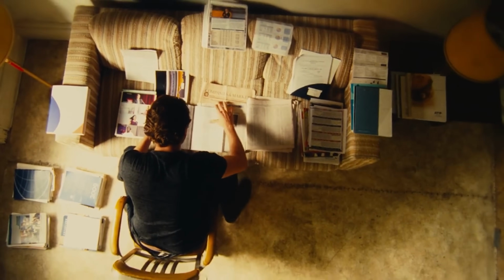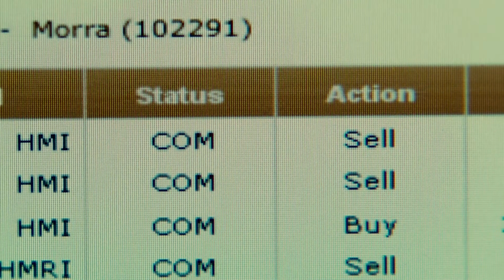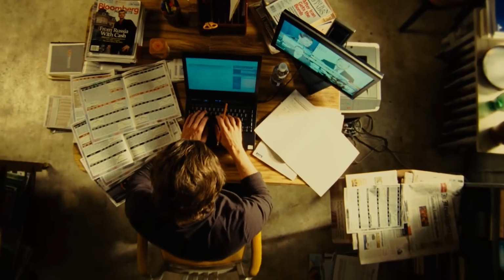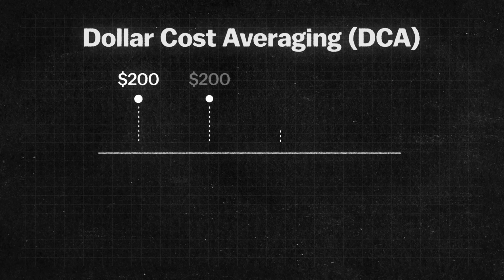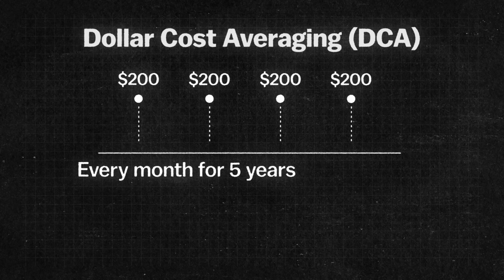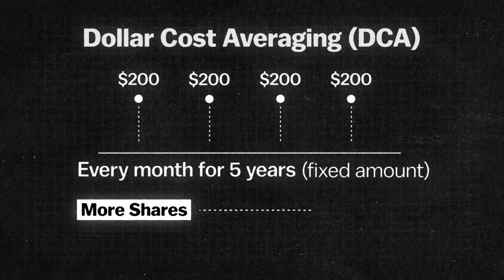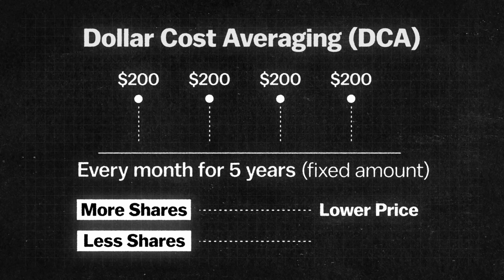DCA is just an investment strategy where you consistently buy X dollars worth of a stock during a fixed interval period. For example, you invest $200 in Microsoft every single month for 5 years. If you're investing a fixed amount of money each time you buy, you'll get more shares when the stock price is lower and less when the stock price is higher. Over time, this tends to minimize the cost per share that you pay for a given stock.